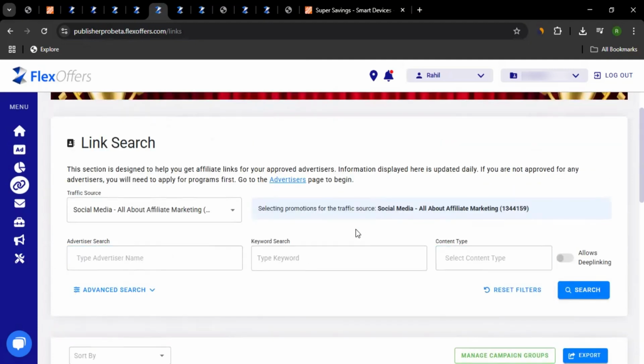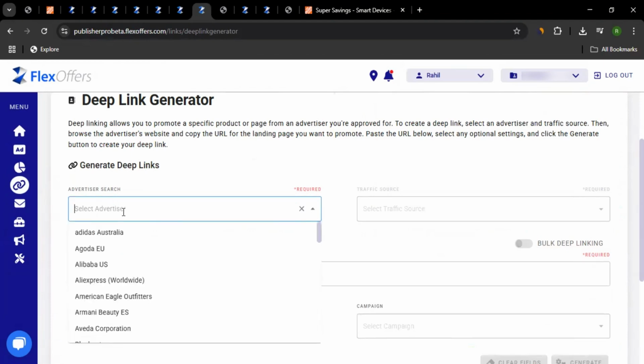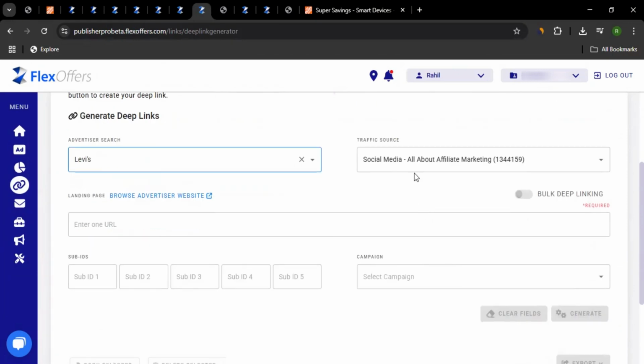Let's say you don't want to get the existing tracking links, but you want to create your own tracking links. For that, you can again hover over links and go to deep link generator. It will take you to this page. Over here, you can select the advertiser from advertiser search. Let's say I'm going to go with Levi's, just as an example, but assuming you have been approved by Home Depot, go with Home Depot here. You can choose your traffic source for which you have been approved, and then you have to enter the URL.